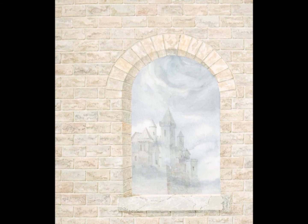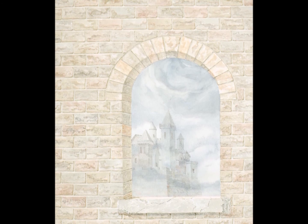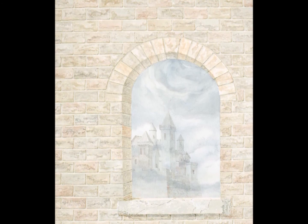In works such as The Castle 5, Homage to Franz Kafka, we see a variety of ideas and motifs at work. An ominous gray castle is visible in the distance through an arched window in a red brick wall. As the title's reference to Kafka and his novel suggests, perhaps now we, in the present day, are trapped within a box of sorts, looking out on a cold gray fortress and its equally gray surroundings.